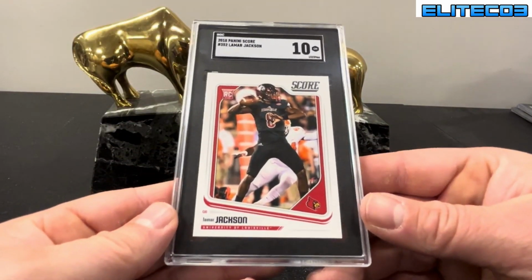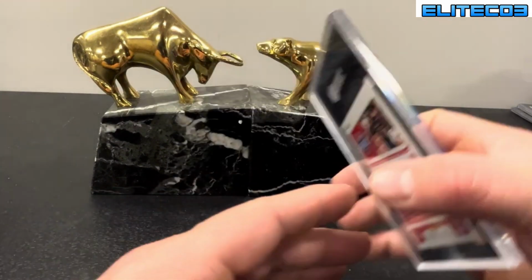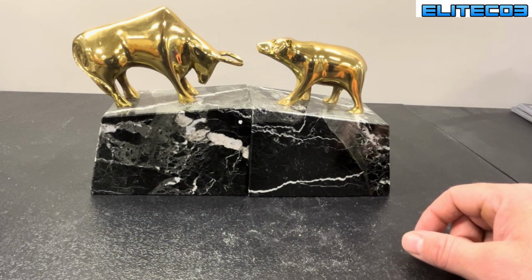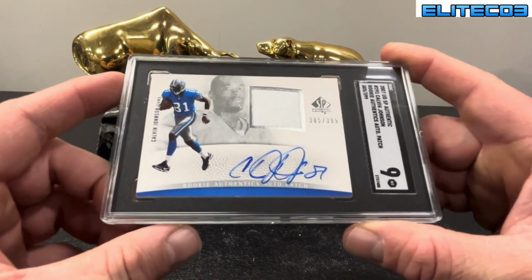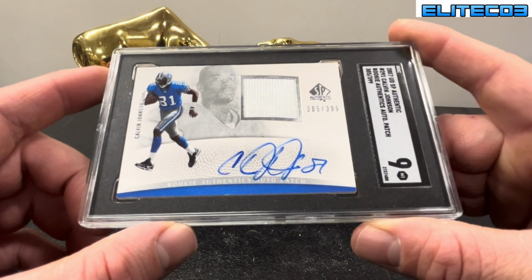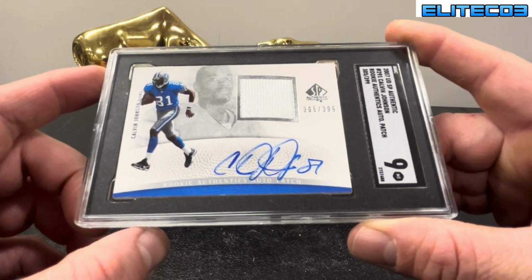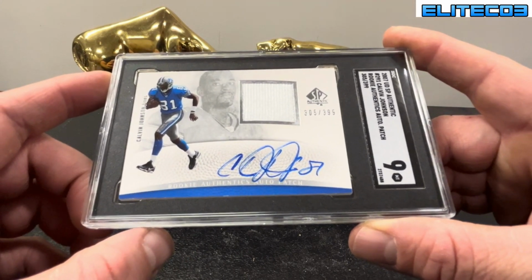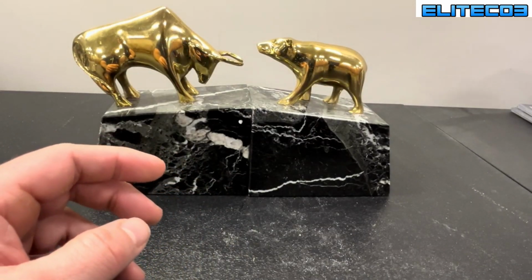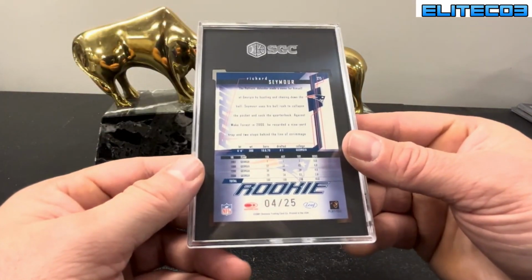Lamar score. It's a good grade for this card. So Calvin Johnson Spa. You don't see a lot of 9s in this. But this one had a clean lower blue edge, and that's where I typically see the problems. So Calvin Spa. Not the most desirable patch, but still. This is a nice hit right here.